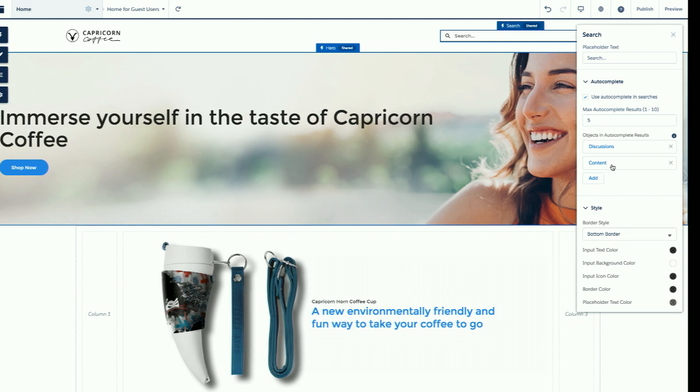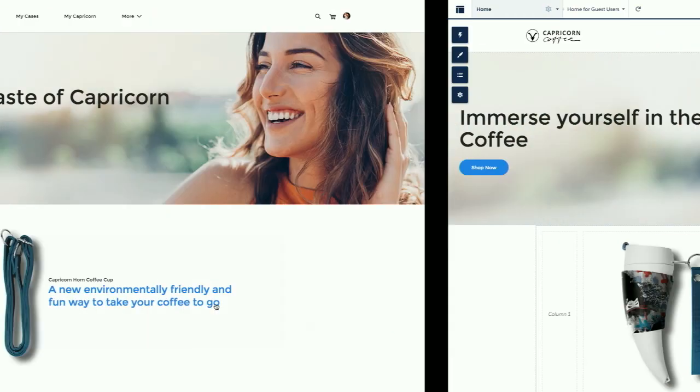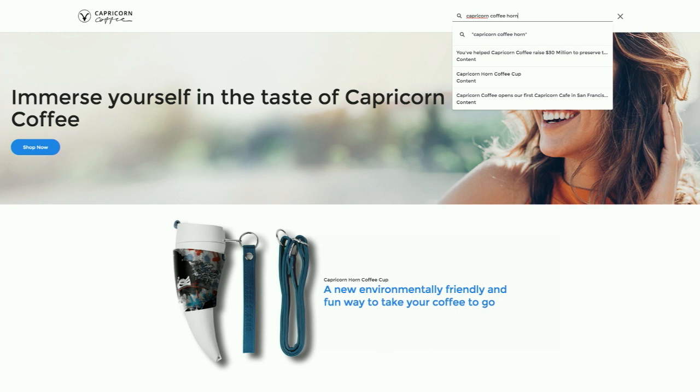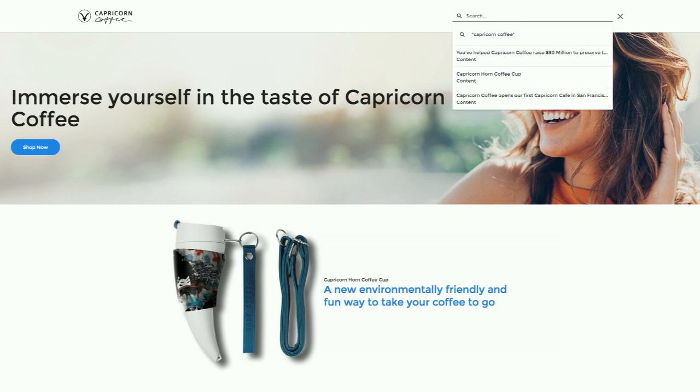And in addition to that, in your search detail page, when you look at the global search results component, you can also add content there as well. So when you search for something, you'll be able to see that content. Like if I go back to my site and maybe I search for this Capricorn coffee horn cup that I've created in my CMS, that content is searchable. Or maybe if I just search for the keyword and then I just click enter.